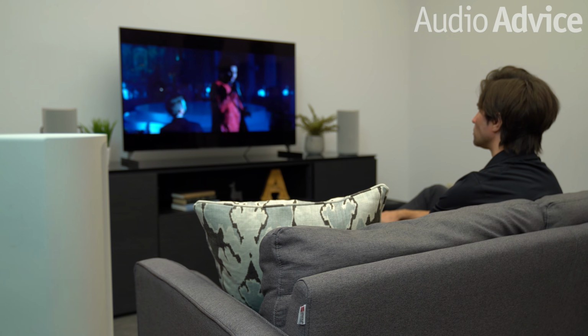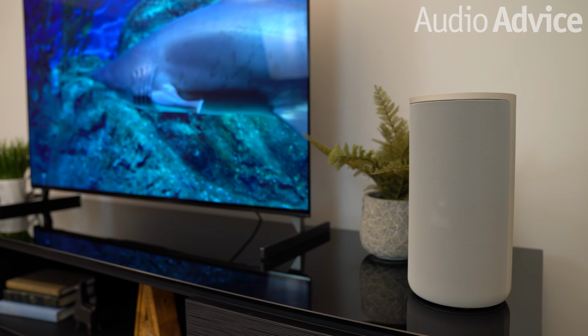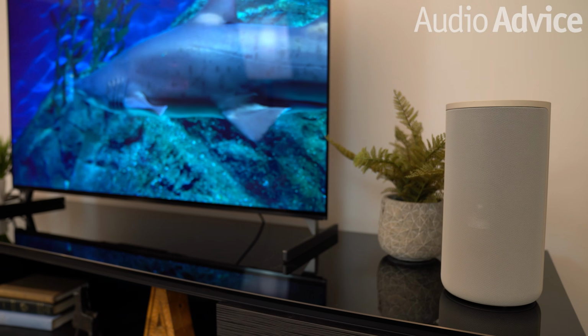Now at AudioAdvice, we love room calibration tech, and here, Sony's 360-degree immersive AE sound mapping tech worked extremely well in our open living room space with ceilings that were 9 feet tall. Now, if you have vaulted ceilings in a room, the immersive AE tech may have trouble mapping out a three-dimensional bubble, but in our room, the performance was very impressive.